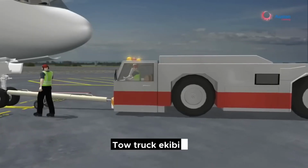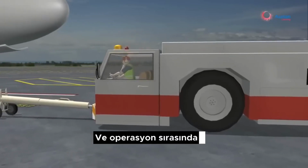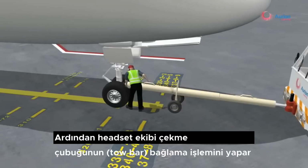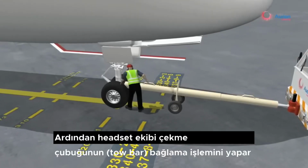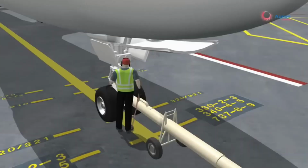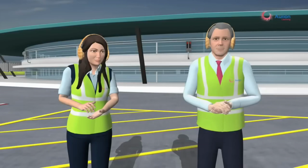The tow truck staff has to ensure that the truck engines are running and he never switches it off during the operation. The headset staff then attaches the tow bar, first to the aircraft and then to the tow truck, after which he then attaches the bypass pin.